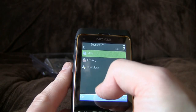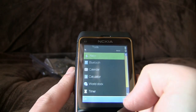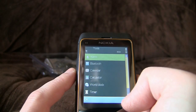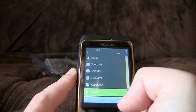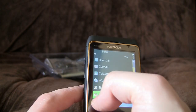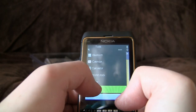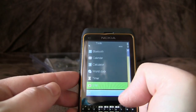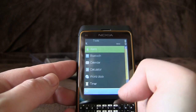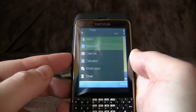Camera we've already seen. I want to see tools first. Maybe it's got a spanner in it. Alarm, Bluetooth, calendar, calculator, world clock, timer, STK. Ah, STK sounds good. What is that? Appears to be a little picture of a SIM card or something. Not sure. Also, it doesn't seem very keen on actually doing anything when you press it. Oh, there is no STK. STK is a false option. That's a great t-shirt logo for you.